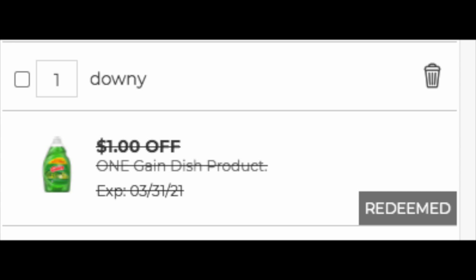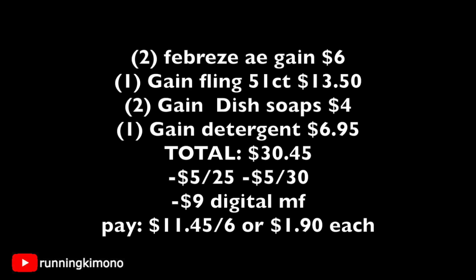And then so looking at the math for this little basket, guys, 2 of the Febreze Air Effects with the Gain scent, they're $3 a pop, so that's 6. 1 Gain Flings, 51 count is $13.50. 2 Gain dish soaps at $2 each, that's $4. And then 1 Gain detergent for $6.95. Adding all of that up together, that's a total of $30.45.